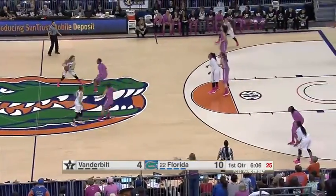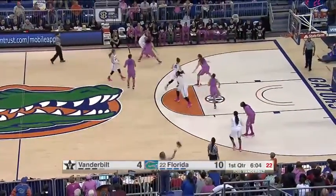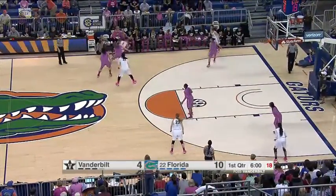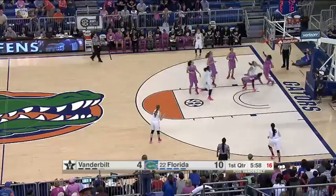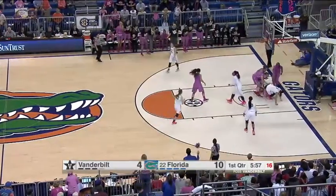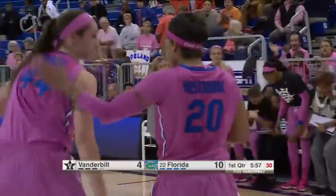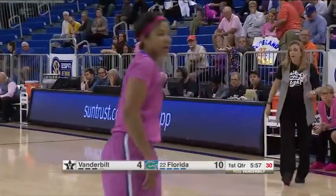Florida now back in the man-to-man defense. Trying to switch it up and keep Vanderbilt guessing in terms of what they'll run in their half-court sets. All the way to the rim, and no good for Rebecca Dahlman. And the call is... It's a charge, I believe. It's an offensive foul. Charge called on Dahlman.